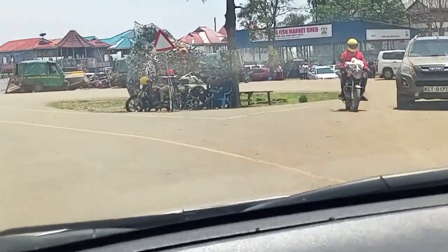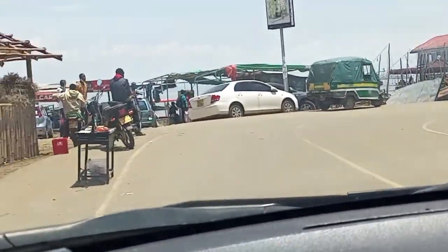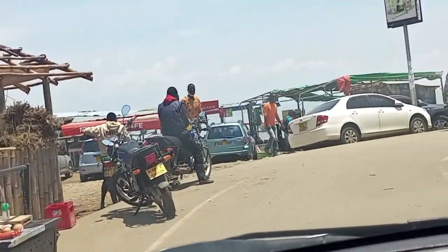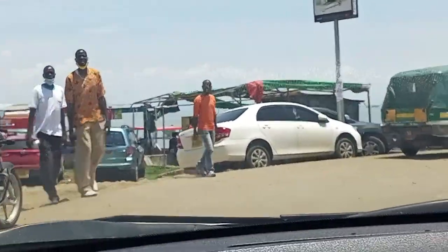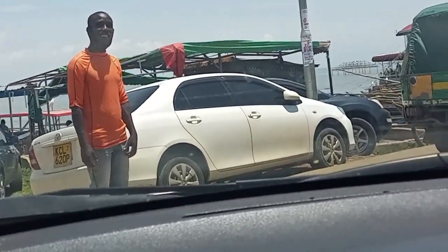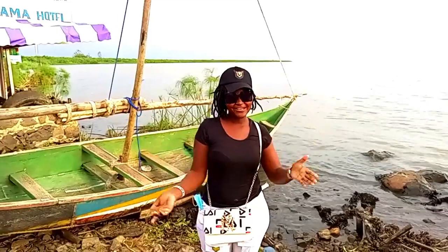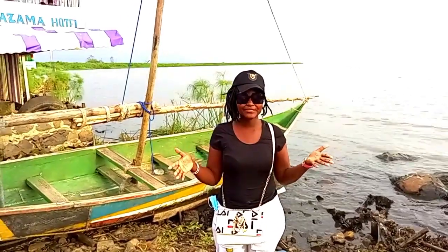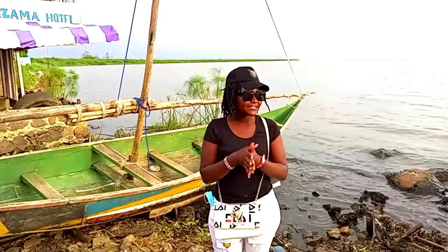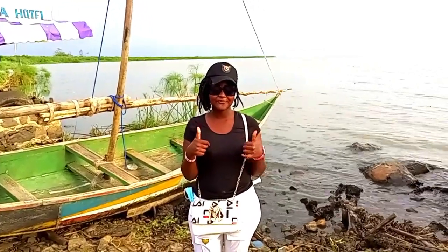And finally guys, we're at Dunga Beach. As you can see, we are now arriving. We're going to find a place to park and then get to the beach and have a boat ride and all that. So as you can see, we are at Dunga Beach today and I'm going to show you some of the activities that we have been doing at the beach. So come along with me and make sure you like the video and comment.